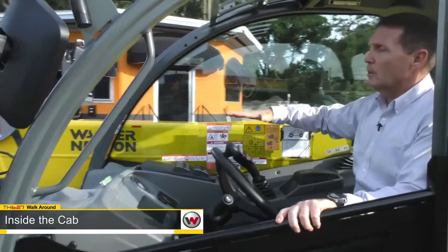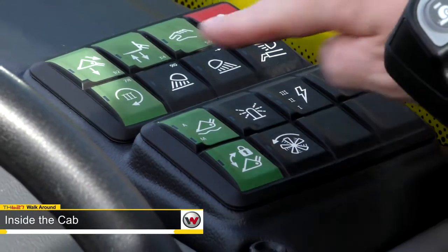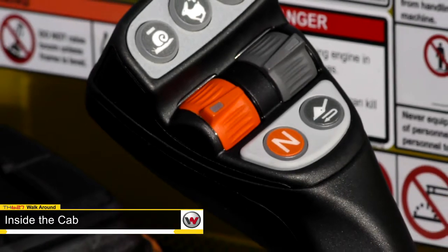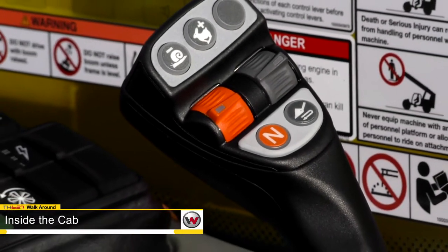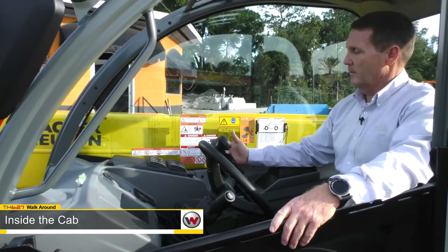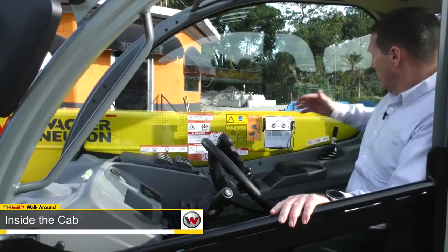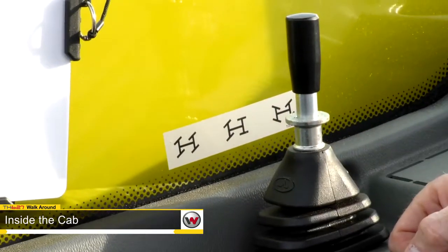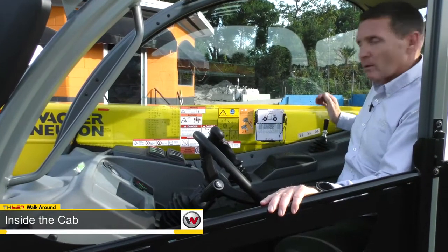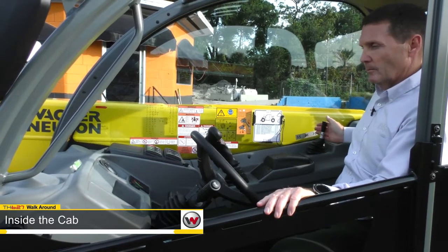The horizontal boom allows me to see on both sides and my load, and all of my functions are right here within hand reach. The machine comes with an ergonomic single joystick control for all boom functions. Up and down, the boom in and out, and my auxiliaries. Here is my 3-selector switch for the steering modes. The TH627 comes with 4-wheel steer, 2-wheel steer, and crab steer.